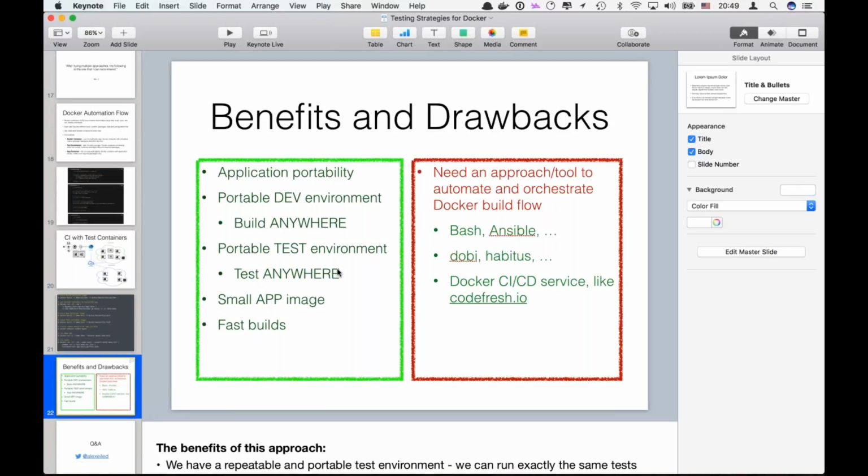The drawback is that you need to think about an approach or find a tool that helps you to automate and orchestrate this build flow. Of course, you can use an old shell script like Bash or Z shell, or things like Ansible that can help you to automate. I found them a little bit not easy to learn for everyone, not suitable for everyone.